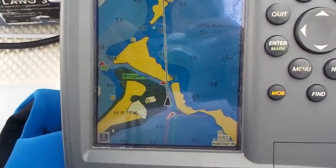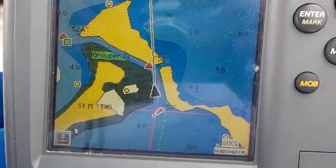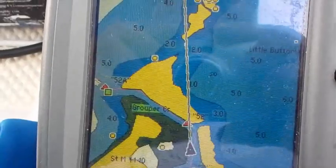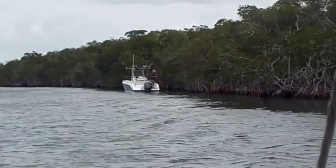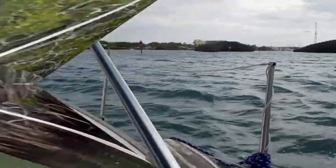I would be totally lost without these electronics. You see how they show you how it snakes through the little places. Totally lost without it. This guy said they just caught 5 mangrove snappers, all keepers. I could imagine out of this area here with all these mangroves.